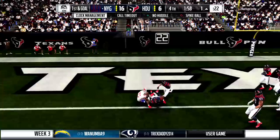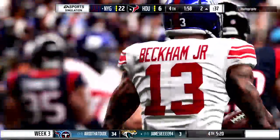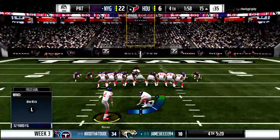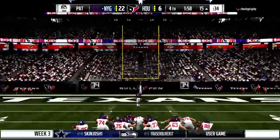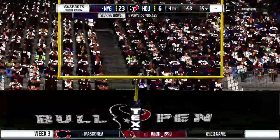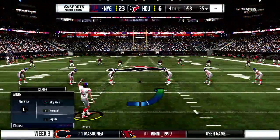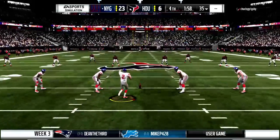Lawletta. And he's got his man. Beckham. Touchdown, Giants. Odell Beckham. His 2nd touchdown of the afternoon. And the Giants are able to grow their lead. PAT up and good by Rosas. And the decision to just kick the extra point winds up successful. Rosas now to kick this one away.